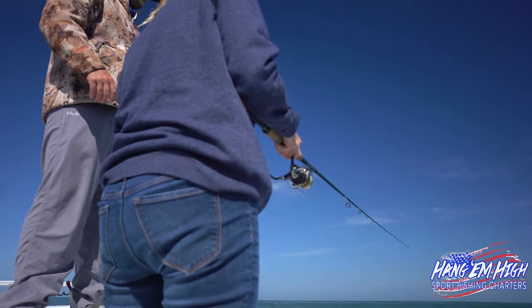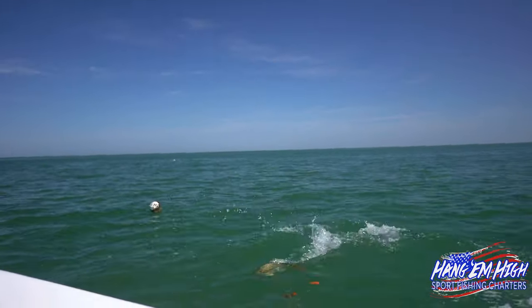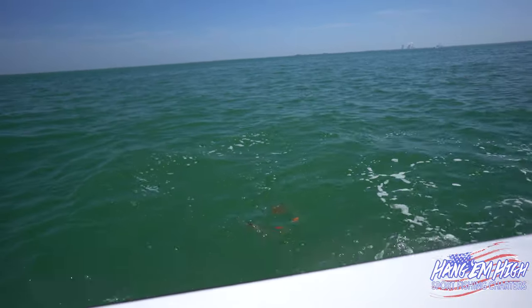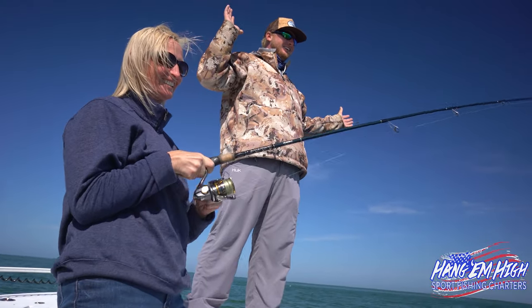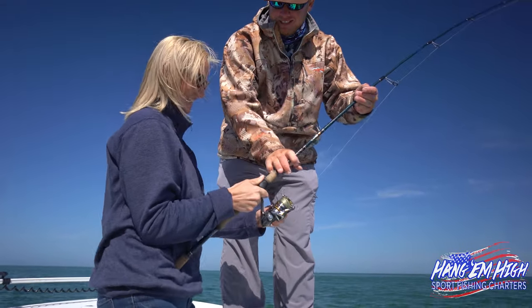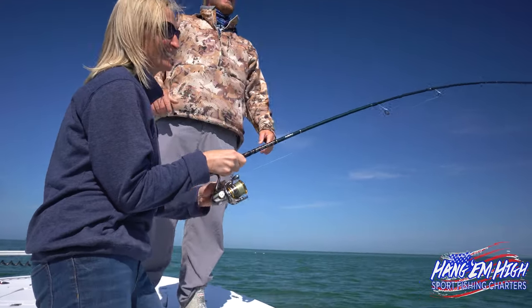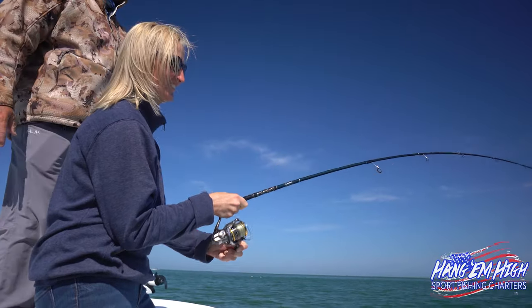Set the hook in. Keep going, keep going. Part, part! You can let him run, you can let him run. You got him. Hey, nice and easy. You got him on there. He's actually not big enough to keep. Do this. I'm gonna put that rod butt just like that. Put your right hand up a little higher. There you go. Check him out. So he's not big enough to keep, but he's close to it.